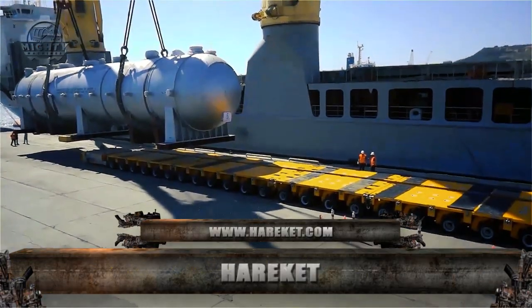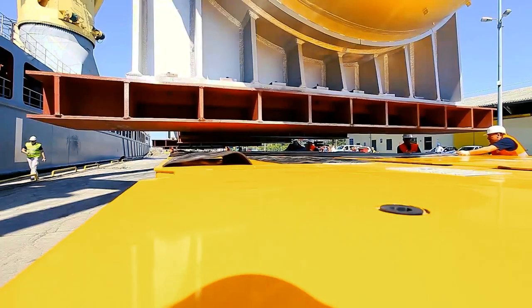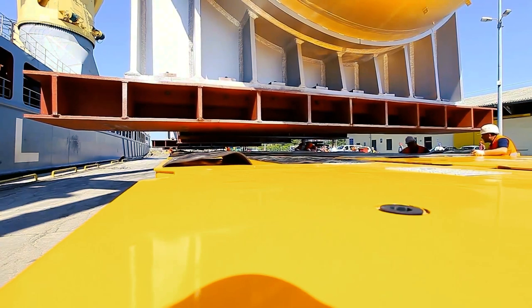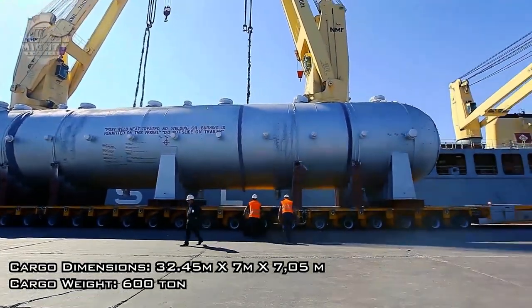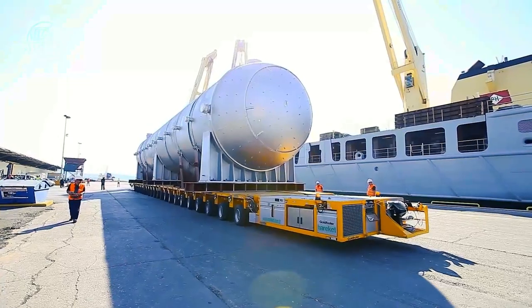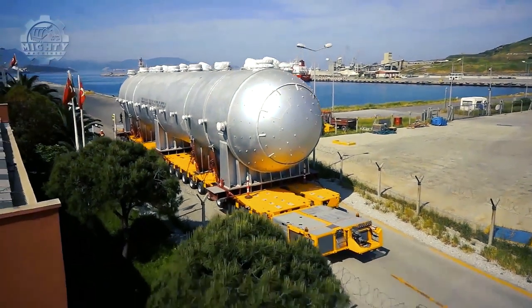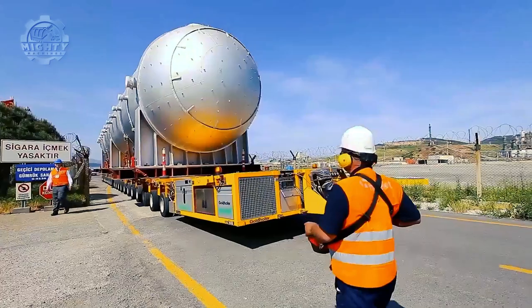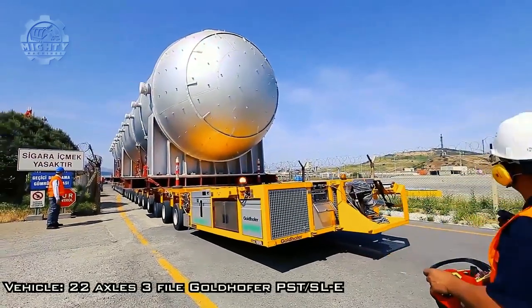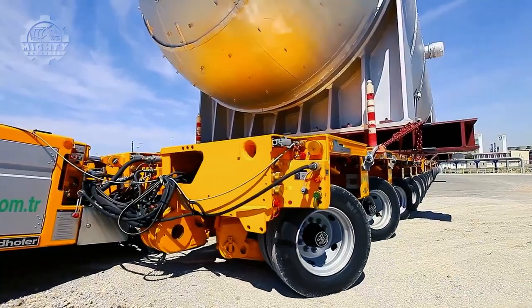The trend of self-propelled modular transporters started around the 20th century when self-propelled transport modules were used in shipbuilding. These modules were transported by SPMTs, just like the Hareket self-propelled transporters. Hareket offers services that are engineered to assist you in your heavy lifting and transport needs. They take pride in their sets of equipment that comply with the highest international safety and quality standards.